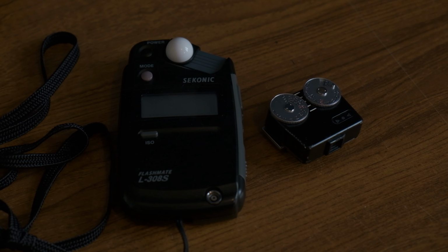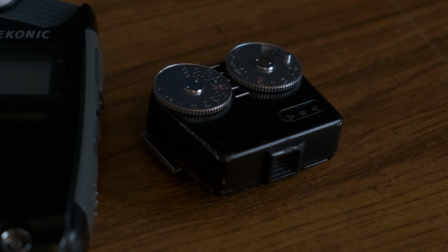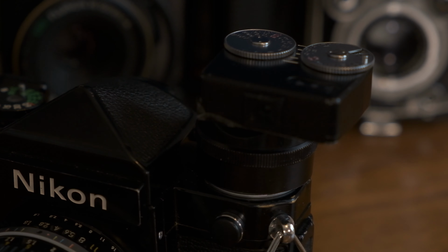Oh, I also used two light meters, a Sekonic Flashmate and a Voigtlander VC Meter 2. I use these a lot. I have the VC meter mounted onto the cameras, and I used the Sekonic mostly for the Rolleiflex.